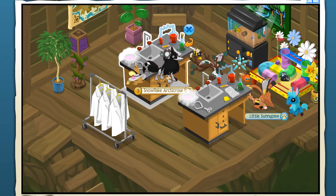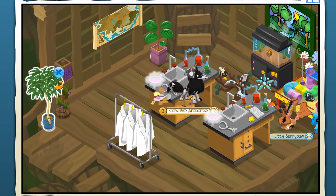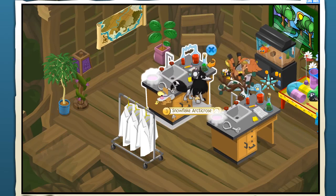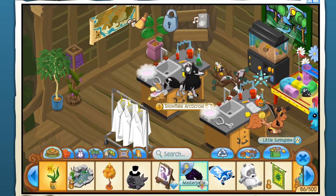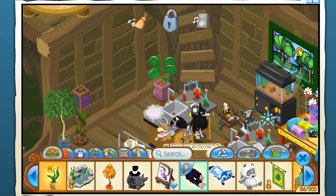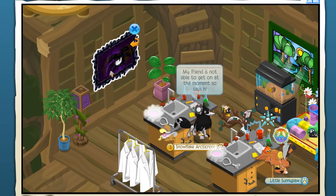Pardon me. Snowflake Arctic Rose. There we go. And then we'll get the little lamp to the side. Kind of put these items against the wall. So now we're going to have chemistry class today. And I hope you guys will enjoy. We have a coffee maker upstairs. Oh yeah, we have this! A new masterpiece that somebody has given us. So I'm going to take this down. And we're going to put up this masterpiece. Wow, that is so cool looking.